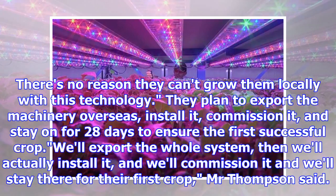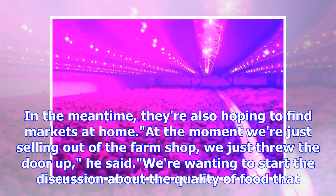They plan to export the machinery overseas, install it, commission it, and stay on for 28 days to ensure the first successful crop. "We'll export the whole system, then we'll actually install it, and we'll commission it and we'll stay there for their first crop," Mr. Thompson said. In the meantime, they're also hoping to find markets at home.